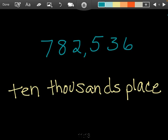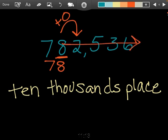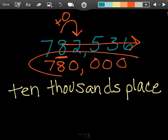Okay. All right, we're going to go over it real quick. I think most of us have the right idea. The 8 is in the 10,000s place. If you look to the right, it's a 2, so we would add nothing. The 8 stays the same. The 7 stays the same. Everything to the right becomes a 0. So 780,000. Okay, erase your marker boards.